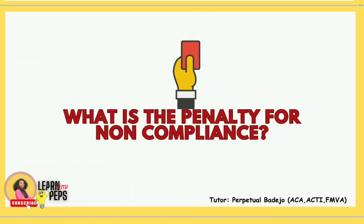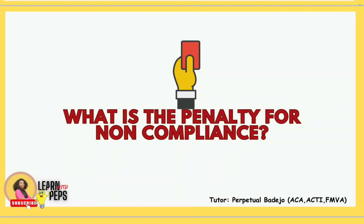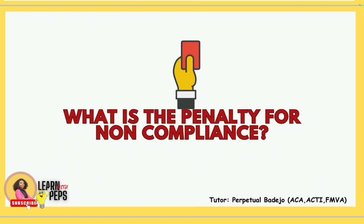Number three, failure to collect tax. As a business in Nigeria, you are mandated by law to charge VAT on your invoices and remit the same to the government. You're supposed to act as a collection agency for the government. So if you refuse to do this, the government is going to penalize you. The penalty for failing to collect tax is 150% of the amount not collected plus 5% interest rate above the CBN rediscount rate. So that's that about the penalty.